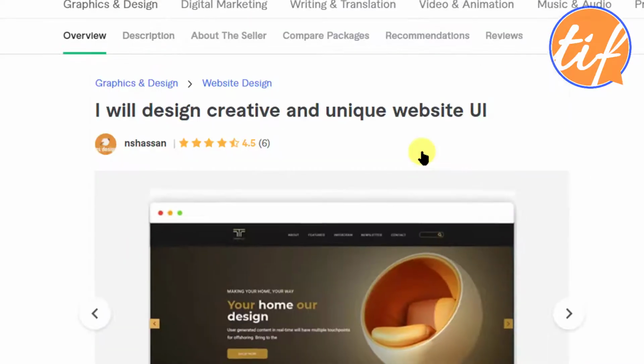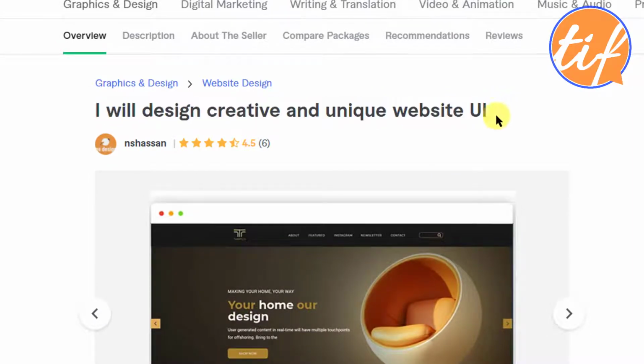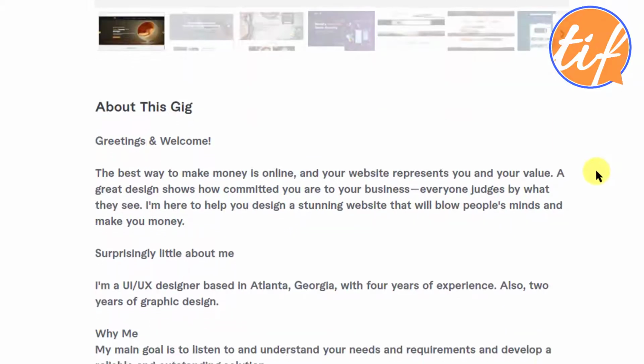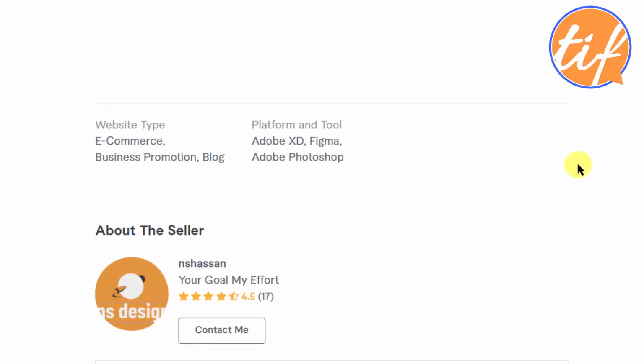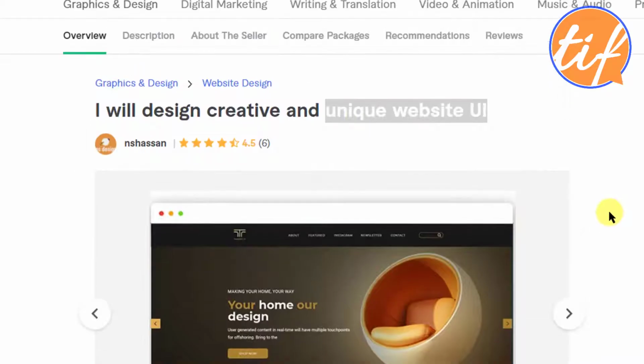Because you can see clearly he has written here, I'll design creative and unique website UI. It's not website designing, it's website UI designing, which is user interface again. So that's a mistake. But then the mistake is going to punish the seller. Not for his own fault maybe, but that's how the platform works. You cannot complain much.